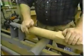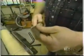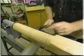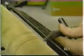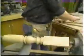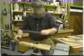Okay, now we're ready to start actually doing the turning. And the first tool that I'll go to is a skew chisel. And I'll use that to start making the cut right at this area here, the pointed section. Okay, we'll give it one more check. That's pretty good. Now for a little sanding.